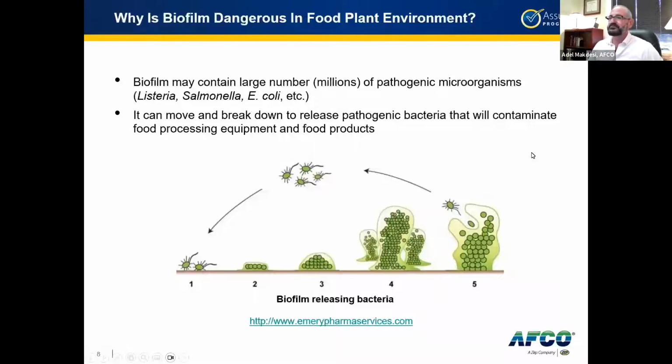So again, biofilm may contain large numbers, like millions, of pathogenic bacteria, including Salmonella and E. coli. This biofilm can sometimes break due to some physical agitation, or a knife or a brush or something that hits the biofilm, and it will crack. Once it's cracked, it will start releasing millions of bacteria onto that surface and contaminate the products when you put food products on it while processing. So that's why it is very dangerous to have it in a food processing plant.